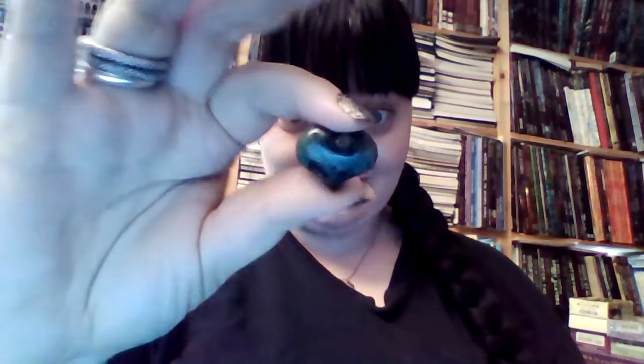And I have two little stone hearts, aren't they cute? It's snowflake obsidian. And more of that green jasper that I don't remember the English name of right now. Just green jasper for now.